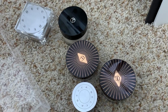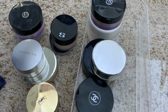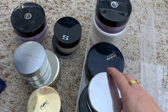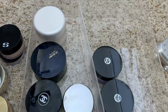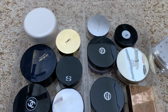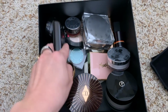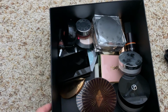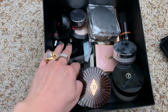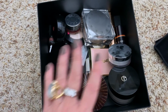All right, so I'm tossing 5 powders, not a ton, but I really like my loose powders. So let me go ahead and put these all back into the drawer. Hopefully they'll all fit. Yay, they actually all fit really nicely, so I'm happy about what I have left. All right, so here is my final box of decluttered items for today. Again, exciting for me. I really didn't think I'd be getting rid of as much. So pretty proud of this.